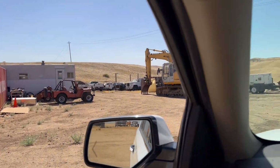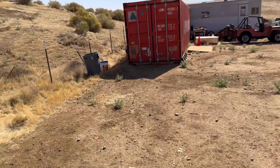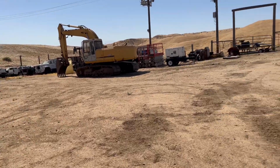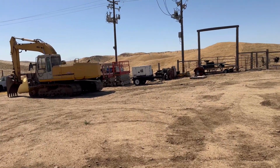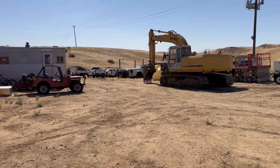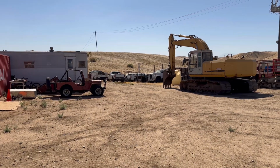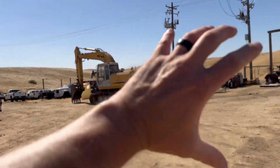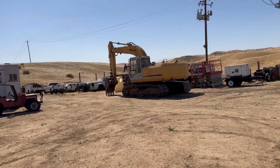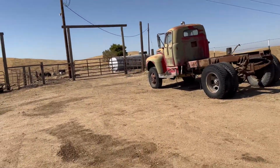So I've got a whole mess of stuff I got to get out of here. This whole yard right here has to get cleared. I've got a 4,000 square foot metal building laying on the ground on another site, and it's going to come down here, and we're going to be installing a 4,000 foot building right here. So that's kind of the rush to declutter.